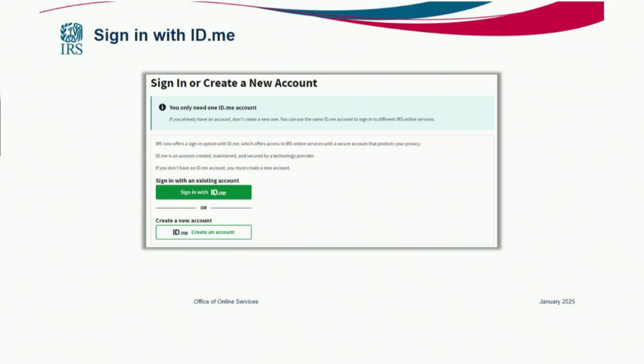You only need one ID.me account. If you already have an ID.me account, then you can use it to sign in to access any of the IRS online services. You can use that same ID.me account to sign into different IRS online services. And you will use the same one ID.me account to sign into either individual, business, or tax pro accounts. You may already have an ID.me account to access IRS online services, and you may have gotten it from another federal or state or government agency that uses ID.me for identity verification and authentication, and that's fine. You only need that one.